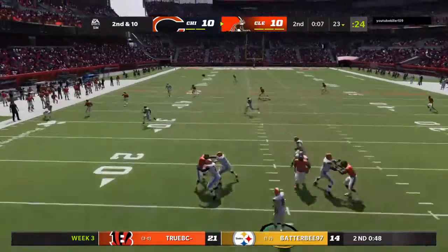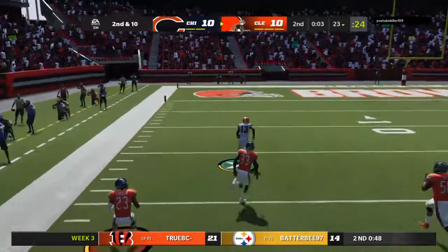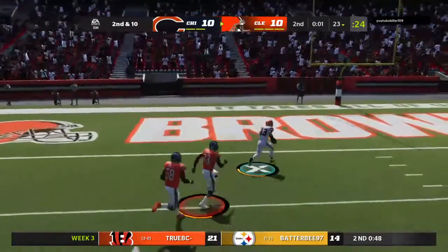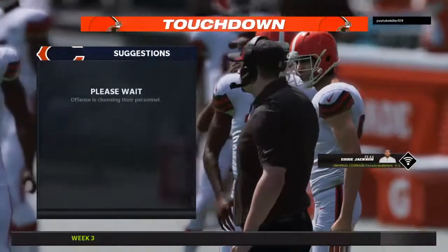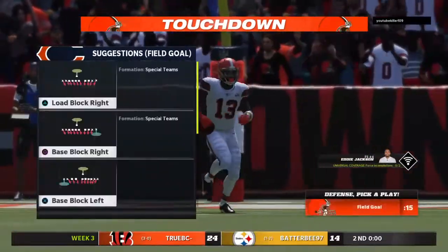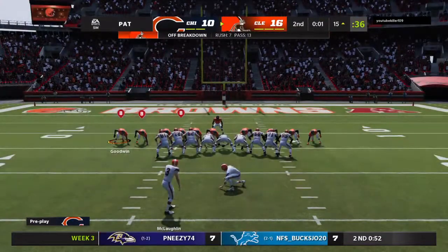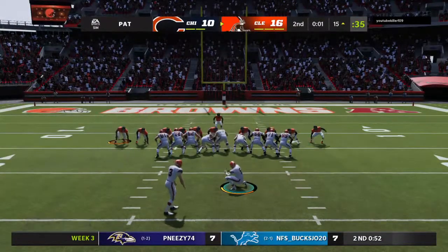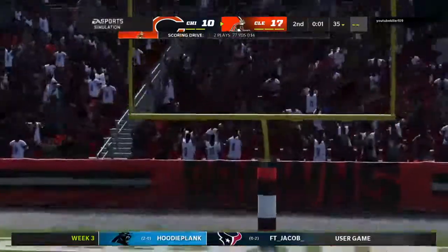He'll let it go deep for Beckham. And got his man complete. And all the way in. Touchdown, Cleveland. Odell Beckham in the final seconds of the first half. And the Browns were able to strike quickly for six. So they're able to break the tie just before halftime.